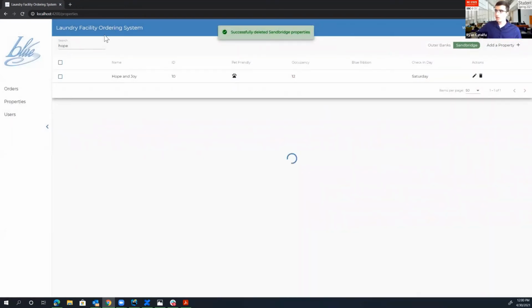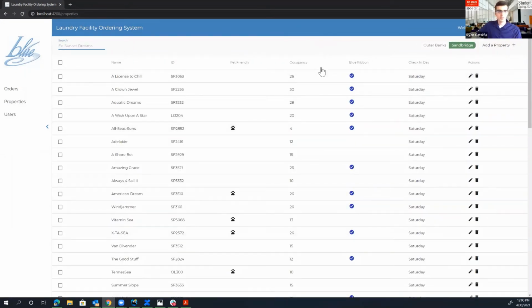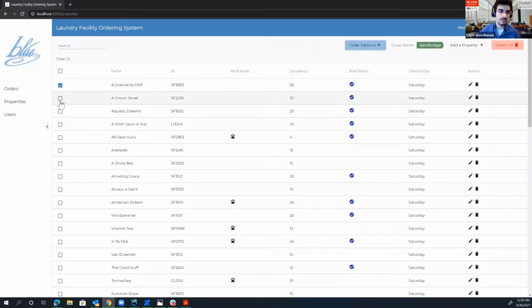And at this point, if I search again, we can see it's no longer present. I'm going to hand it to Eddie to continue on. Great, thanks. So now we can create some orders with these properties configured.